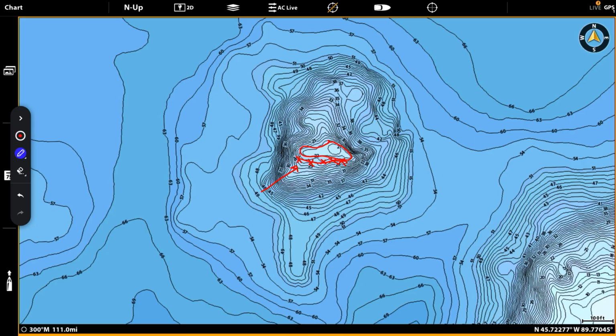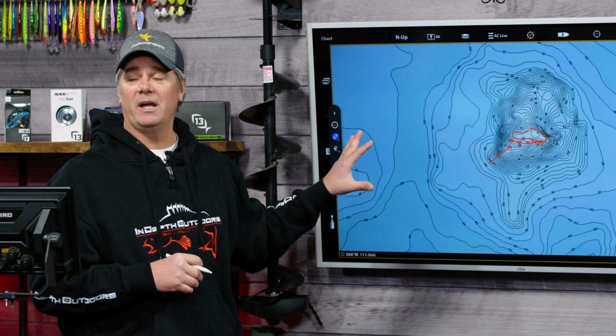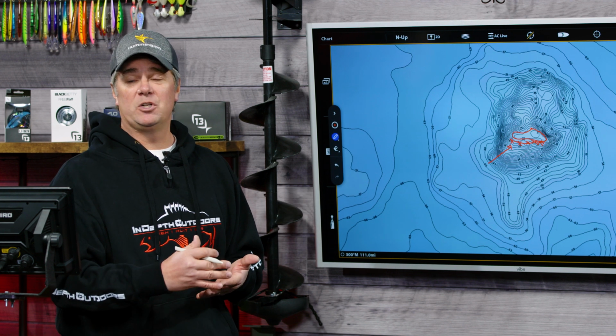So the next time you're out on the water fishing a lake that's real similar to this one, take these general ideas and put them to use. I think you're gonna be surprised. Not only are you gonna catch a lot of fish, but you're gonna have the potential to put a really big walleye on the ice.